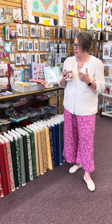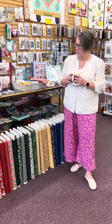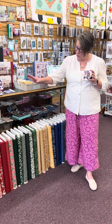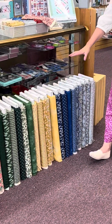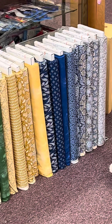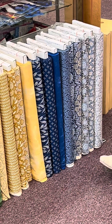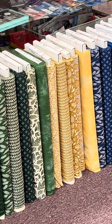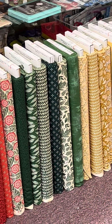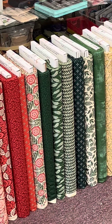And so the line that I'm going to share with you today is called Flower Press, and Catherine Watson is the designer. She's a new designer with Moda. Her whole line just came in and it's right here. There was something about this line that just intrigued me. It caught my eye, and at first I didn't really know why, other than it just kind of looked different than anything we had seen.